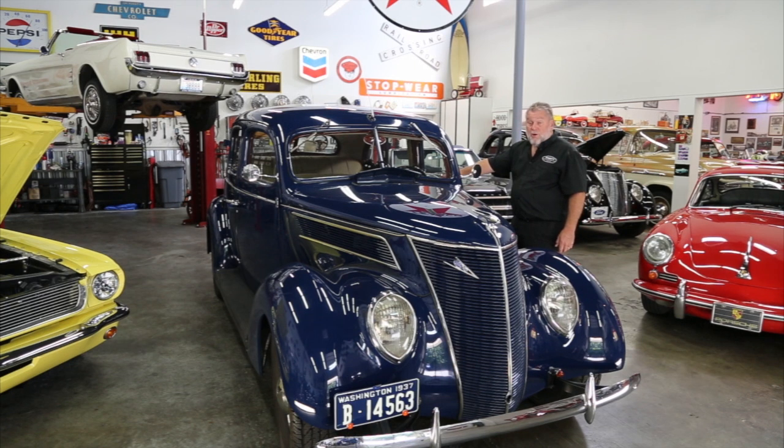Now it's been off the frame. It's got new paint on it. The interior looks like it's been all redone. This car came out of an estate, so we can't tell you a whole lot about it. I don't know how many miles are on the engine or anything like that.